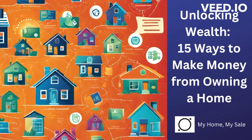Each of these strategies has its advantages and considerations, but before pursuing any, it's essential to research and plan thoroughly, consult with a financial advisor, and ensure you comply with local laws and regulations. With strategic thinking and the right approach, owning a home can be a versatile and profitable asset.